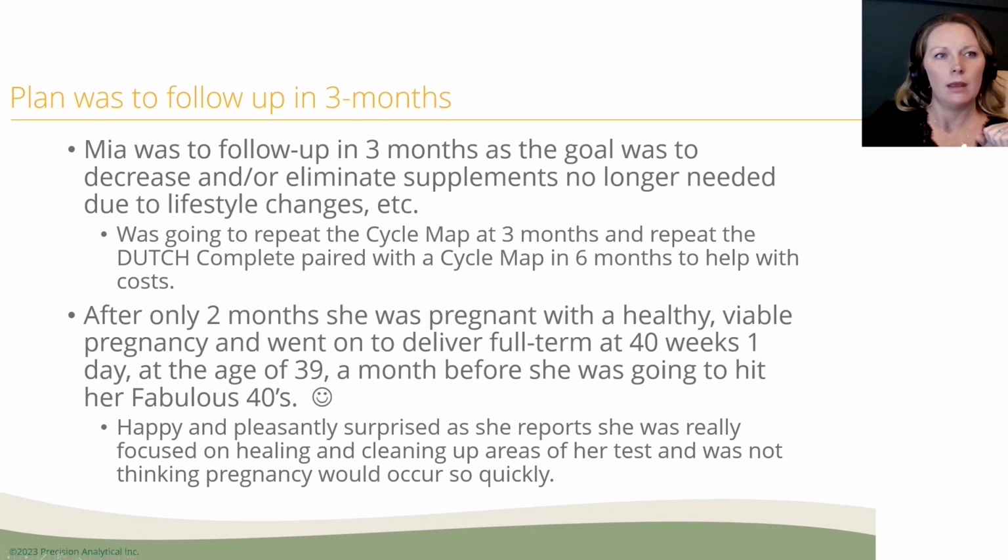The goal was that she was going to decrease or eliminate supplements that she no longer needed. She was going to repeat the Cycle Map at 3 months, and then repeat the DUTCH Complete paired with the Cycle Map in 6 months to help with costs. So originally she was going to do that Cycle Map at 3 months to see if that progesterone had improved in the luteal phase. However, after only 2 months, she was pregnant with a healthy, viable pregnancy.